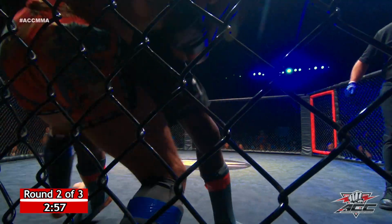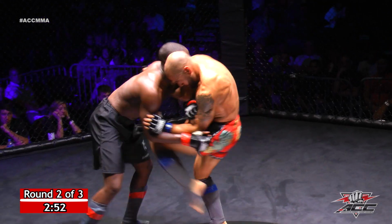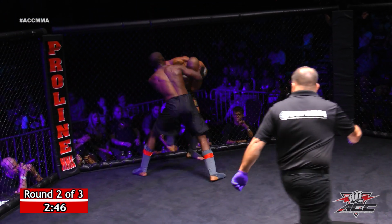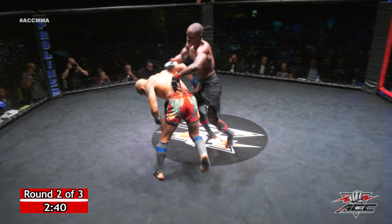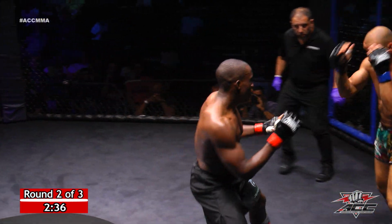Oh, nice right hand by Nelson, right back into the cage. Guttierez looking for a takedown of his own. Nelson did a good job at defending that takedown. And Nelson really pushing the pace now. Nelson's looking to work that striking.